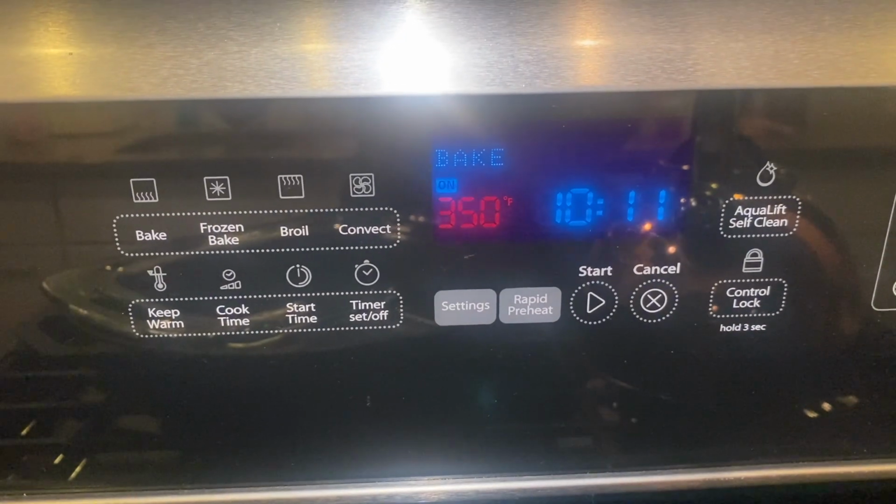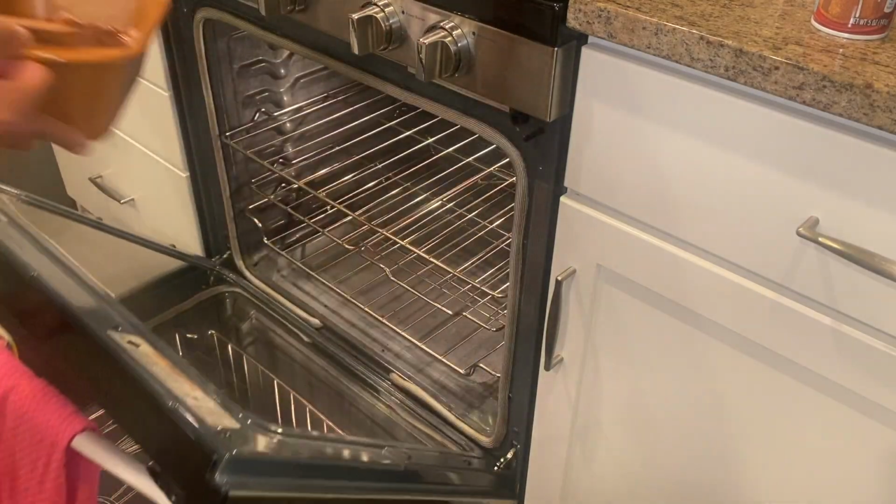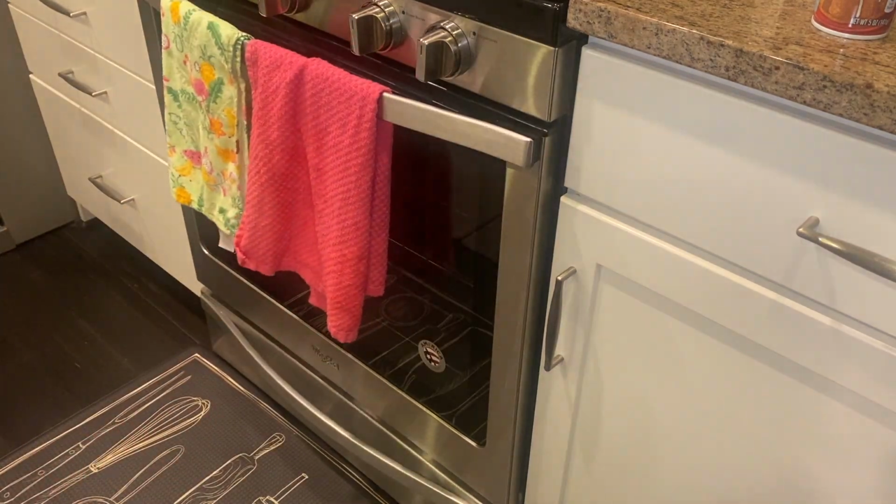You want to bake the meatloaf for 50 to 55 minutes in a preheated oven that is set to 350 degrees Fahrenheit or until the internal temperature reaches 165 degrees Fahrenheit.